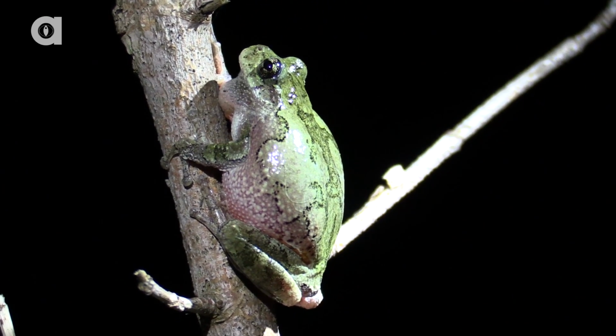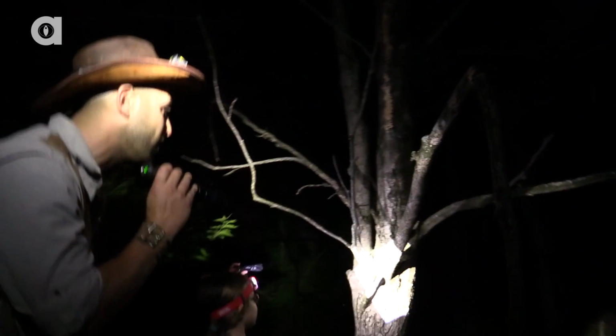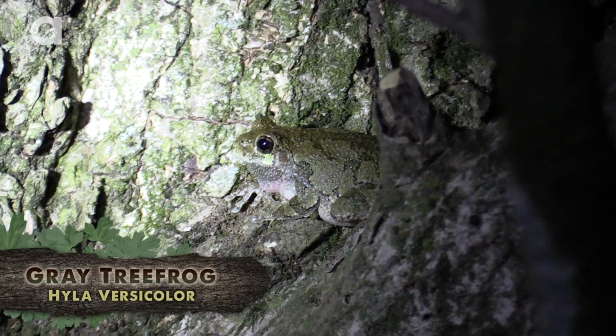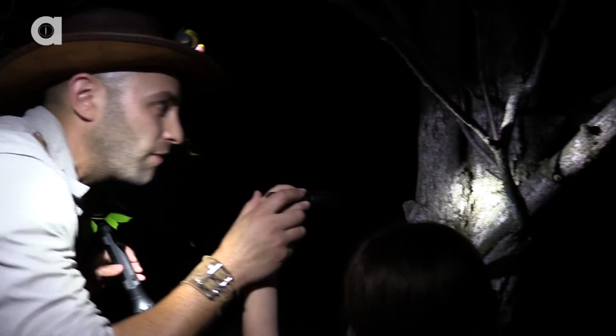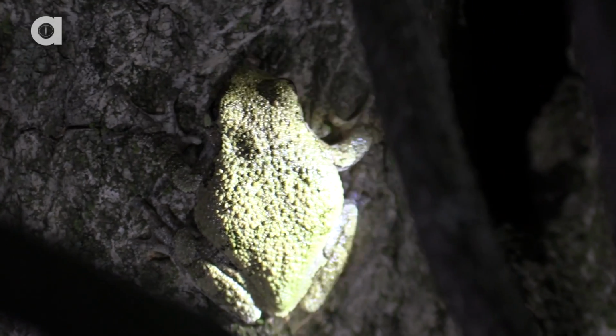All right, guys, we have found our first gray tree frog of the night. Listen to him croaking. Pup, you got him there in your light? Yeah, I'm really excited. Look at that. All right, go ahead and get a little bit closer. Now, Pup, what do we recognize about this frog? It looks like this tree here. Exactly. They have unbelievable camouflage. Look how well this little frog camouflages right into the tree.